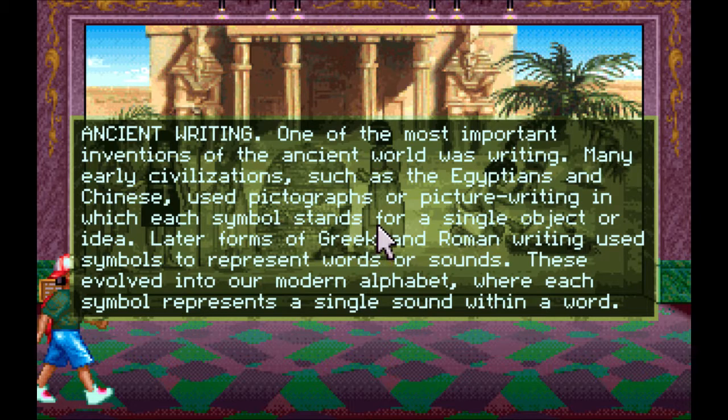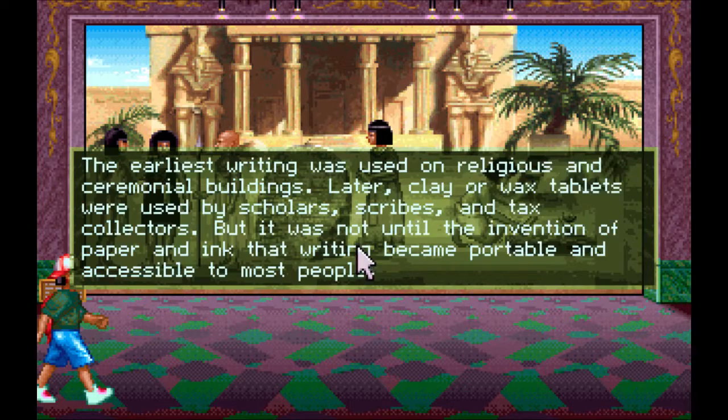One of the most important inventions of the ancient world was writing. Many early civilizations, such as the Egyptians and Chinese, used pictographs or picture writing in which each symbol stood for a single object or idea. Later forms of Greek and Roman writing used symbols to represent words or sounds. These evolved into our modern alphabet, where each symbol represents a single sound within a word.